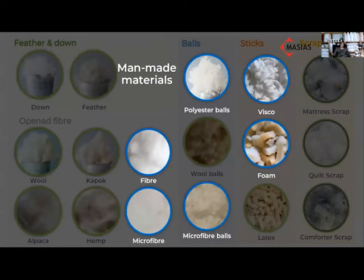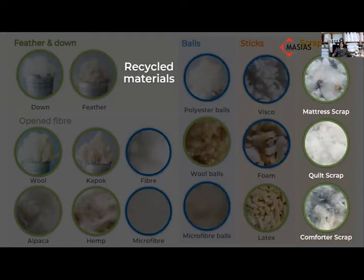After that, we have the man-made materials, where we can find fiber, microfiber, polyester balls, microfiber balls. Visco is also a man-made material. Foam is also a man-made material. So you have a big variety of man-made materials. And the third one that we wanted to underline is the scrap.